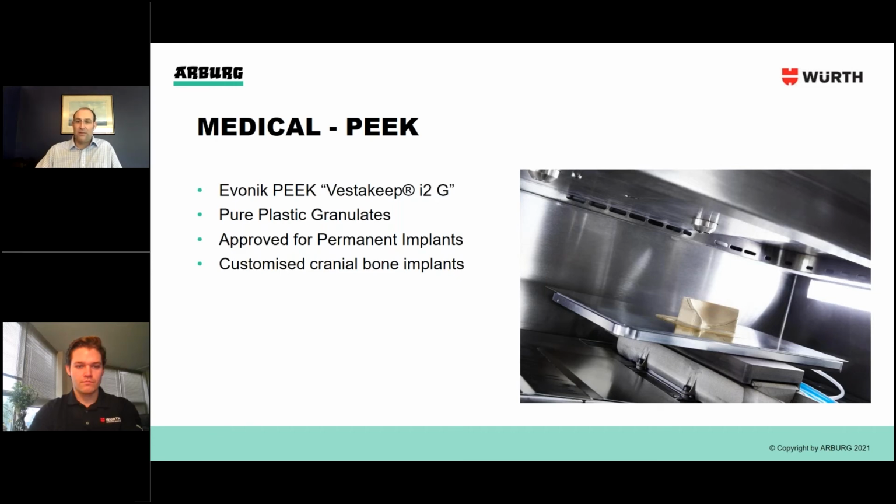PEEK's primary uses started with spinal implants, for patients with spinal stenosis, degenerative spondylitis, degenerative disc disease, degenerative scoliosis, and a slew of other spine-related diseases. And we've seen considerable relief by implanting PEEK spinal cages or spacers.